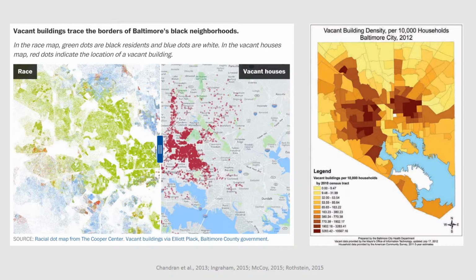Walking or driving through neighborhoods in West Baltimore, another conspicuous element of the structure of poverty therein is the number and density of vacant homes. The map on the left from the Washington Post is an image of an interactive map that allows you to move the blue bar left and right to see how a map of residential demographics overlays with areas of vacant homes. The red dots are vacant homes, and the green dots represent black residents, whereas the blue dots represent white residents. This map, as well as the one on the right, show that predominantly black neighborhoods in West Baltimore have a large concentration of vacant buildings.